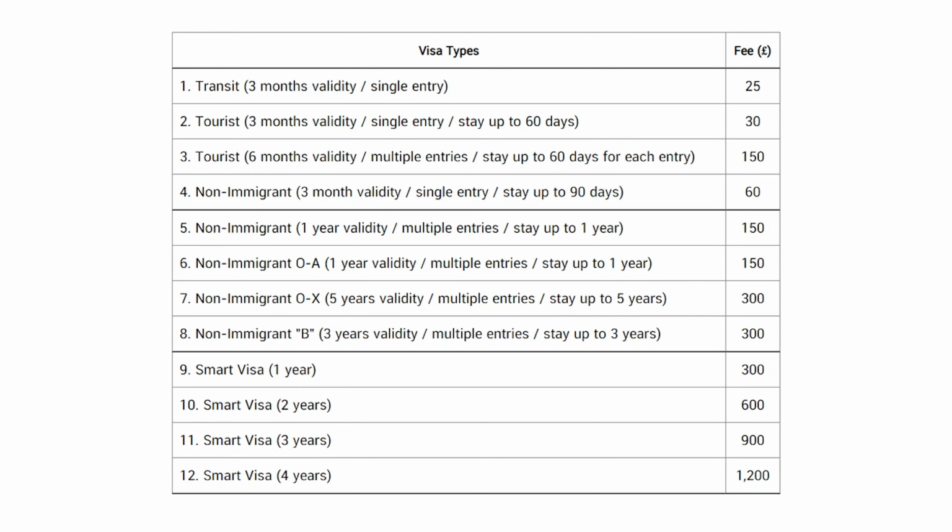So the visa we're looking at, there's a few different tourist visas on here. With tourist visa, 3-month validity, single entry, stay up to 60 days, that's our option there, option 2. And the fee is £30, okay? So 30 British pounds, that's around 1,000 Thai baht, which sounds about right to me for the tourist visa. So it's not terribly expensive and definitely worth your time and money, especially if you're planning to travel around for a long time and you want that option to extend for up to 90 days. That is the big benefit for getting this visa.